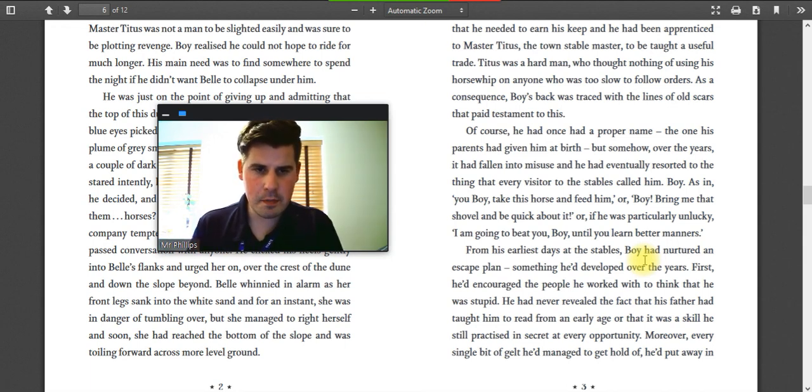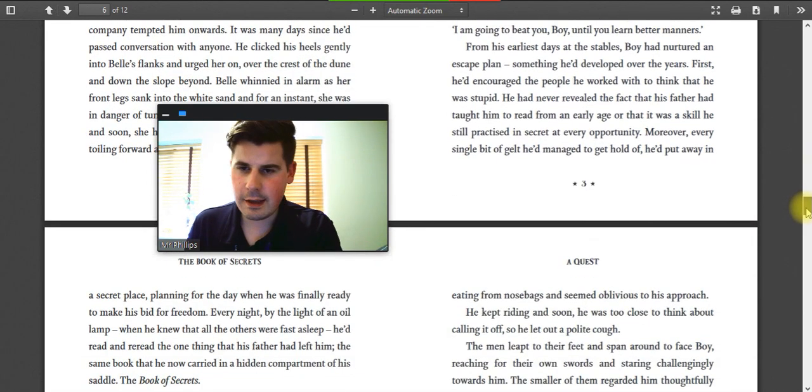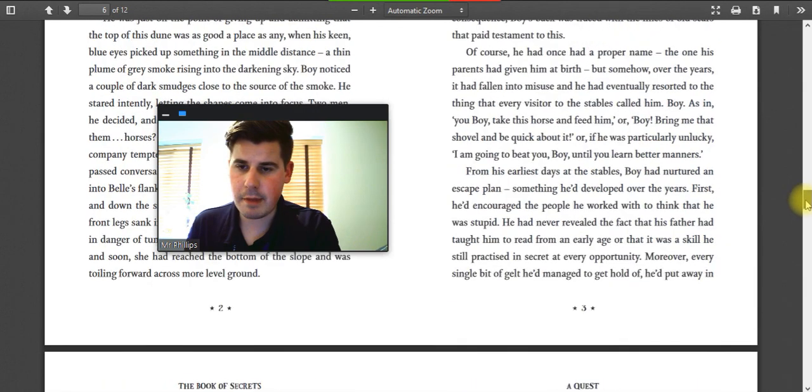First, he'd encouraged the people he worked with to think he was stupid. He never revealed the fact that his father had taught him to read from an early age or that it was a skill he still practiced in secret every opportunity. Moreover, every single bit of gelt he managed to get hold of, he put away in a secret place, planning for the day he was finally ready to make his bid for freedom.